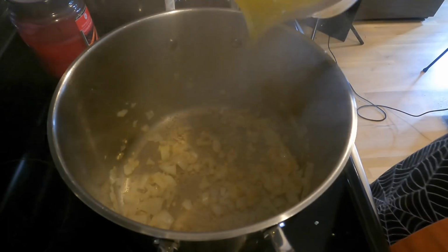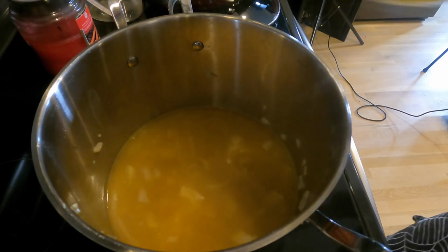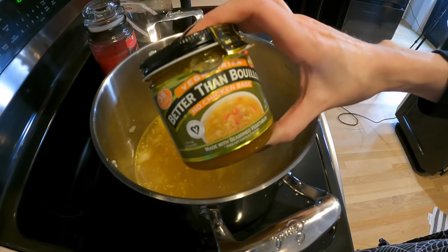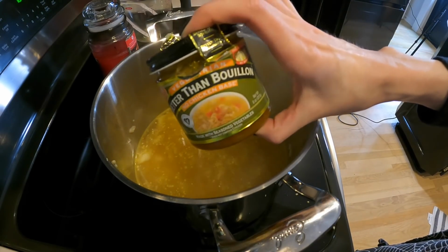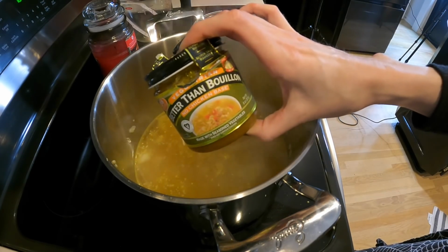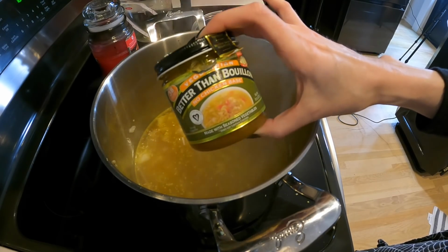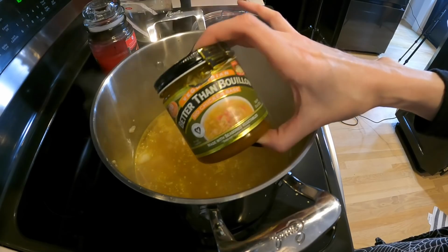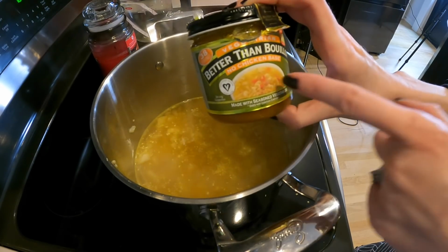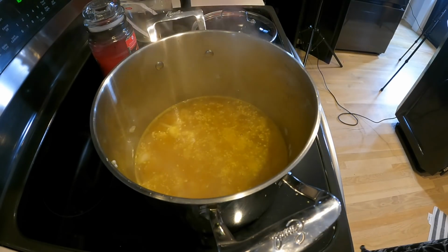Putting in my vegetable broth. About 4 cups of vegetable broth in here. And I used this stuff here, this Better Than Bouillon, no chicken base. I love this stuff if you are vegetarian or vegan or whatnot, or if you can't have chicken for whatever reason or don't eat chicken. The no chicken base tastes just like chicken broth, but either way, this brand, all of them are so good. This is the best stuff ever. So I use that for my broth.